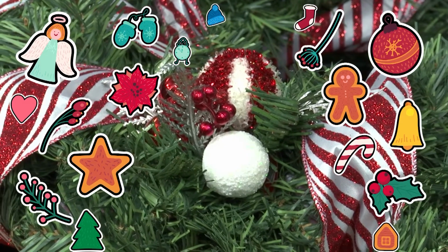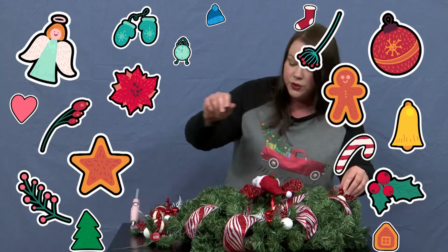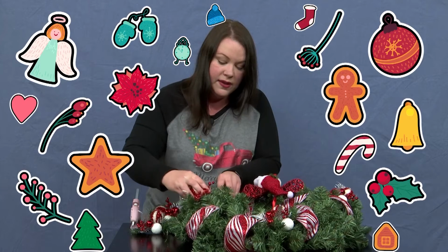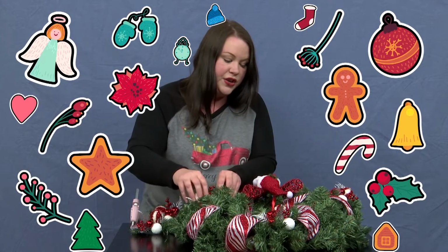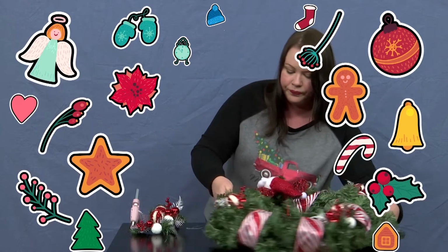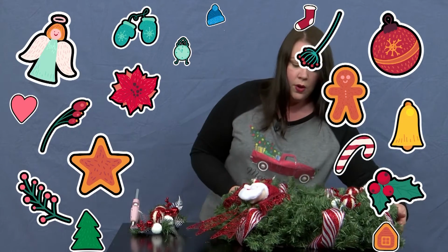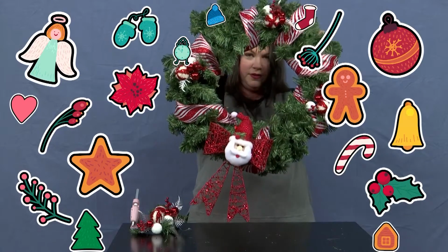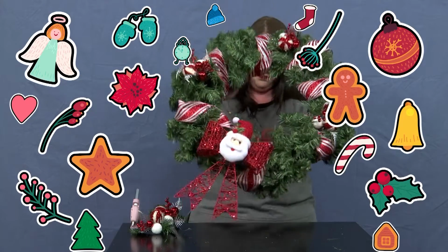And again, I'm paying attention to make sure that I'm balancing out this wreath as I go. So if I put something on one side, I try to kind of put it on the other side and balance out where I'm putting things. So that is where we are so far.